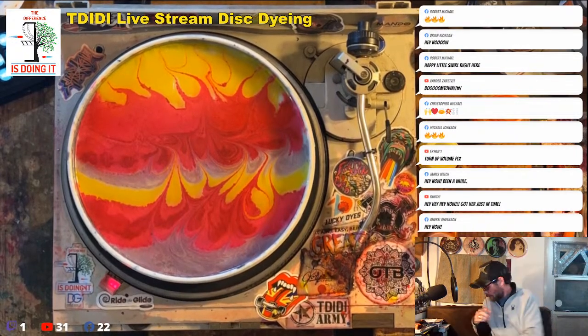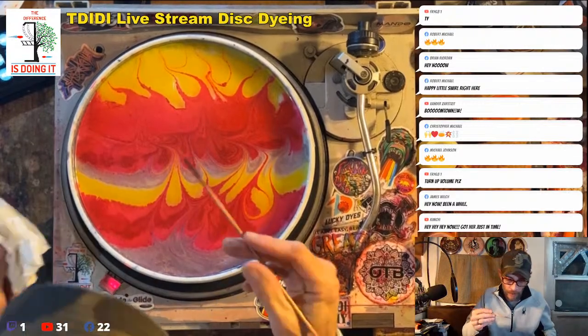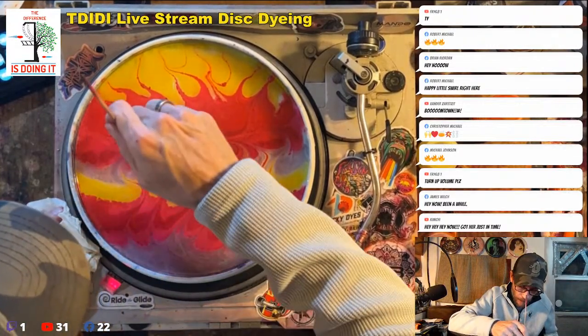Okay, I got friggin' clear glue everywhere. That's what happens when you do this, but I'm not done swirling here, okay?